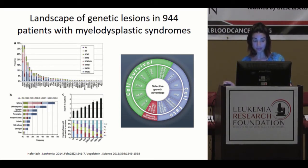The top players among these pathways are pathways that regulate how genes are expressed, including DNA methylation and changes in chromatin, which is when the DNA has to unwind for a gene to be exposed, to be read, turned into RNA and then protein.